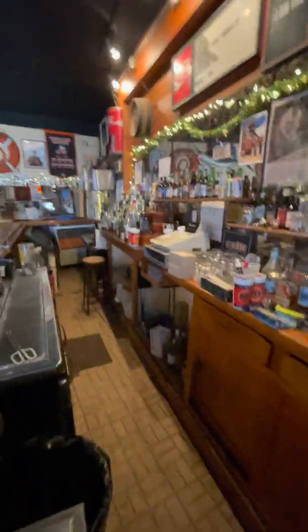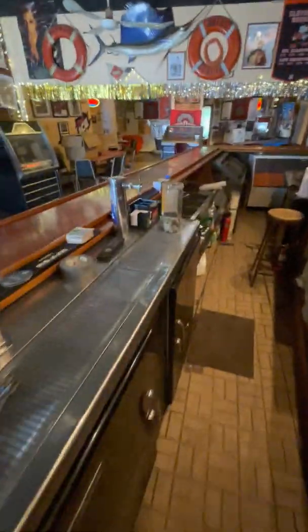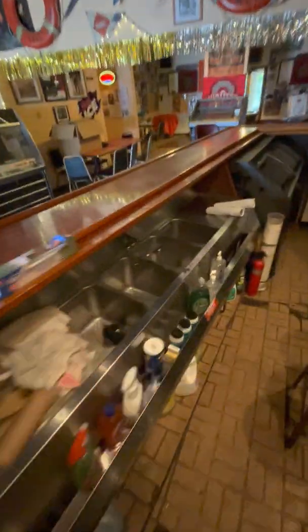Step into the bar. Got an old school bar here. Stools, bar back. A lot of the equipment's old. You know, don't know what works, what doesn't. Some of it, like I said, is pretty old, so you'd have to figure that out. But there is a stove and all that.